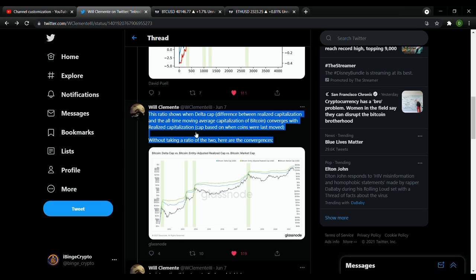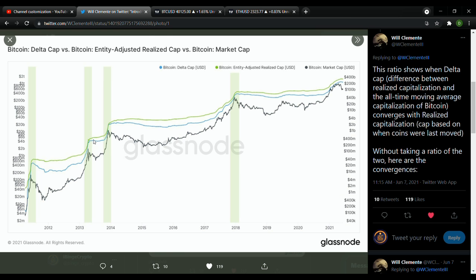This ratio shows when delta cap, the difference between realized capitalization and the all-time moving average capitalization of Bitcoin, converges with the realized capitalization cap based on when coins were last moved. Without taking a ratio of the two, here are the convergences. So this is the indicator when it is split up into the two data inputs that are used to get it. When these two lines converge is when Bitcoin puts in a top.